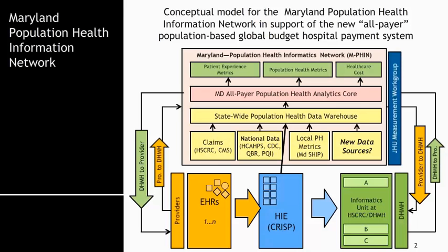But this is an attempt to provide a new population-based model for how one takes information from consumers, from electronic medical records, EHRs, from our health information exchange, in Maryland it's called CRISP, from the Department of Health and Mental Hygiene, DHMH, to develop a full population data source. And we might pull it off, not because we're so smart, but because the hospitals have to do it.